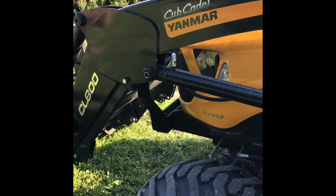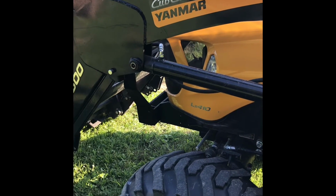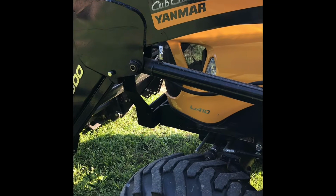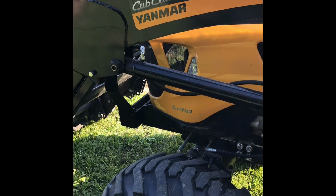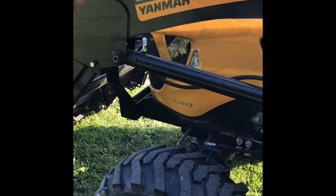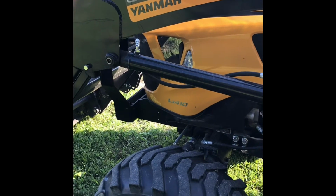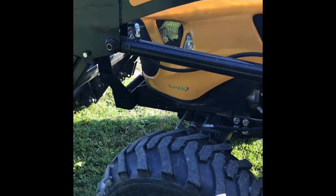So our tractor is a 2011 Cub Cadet Yanmar LX410. Now, Cub Cadet had a relationship with Yanmar, I guess 10 years ago or so, and they have since broken that relationship. Yanmar and Cub Cadet are no longer together. To my knowledge, you can't buy these anymore. Yanmar's still out there and Cub Cadet's still out there, but not the two together. But it's a pretty nice tractor. It's a 40 horse diesel, and I'll go over some of the features here with you.